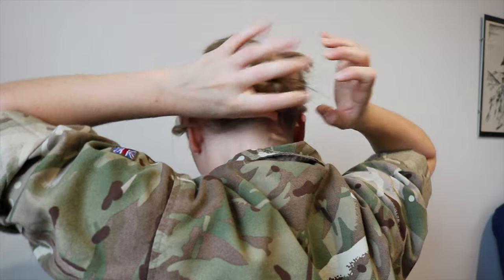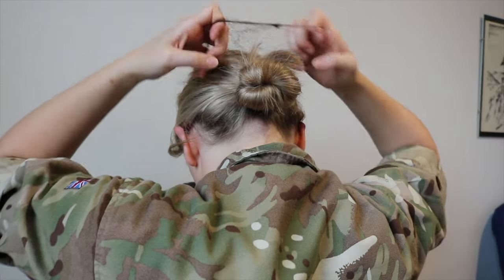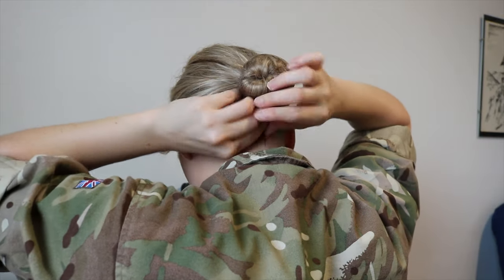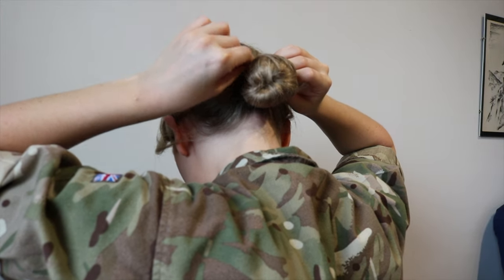And then as you can see, little bits can flick out. And then that's where the net comes in. So I pretty much just grab the net over top and kind of pinch it at the bottom, feeling to make sure I've got everything, which I don't have a mirror, but I'm just gonna hope that I do.